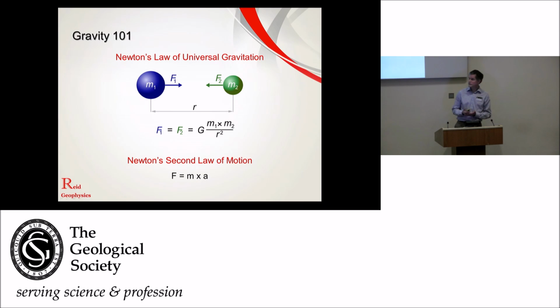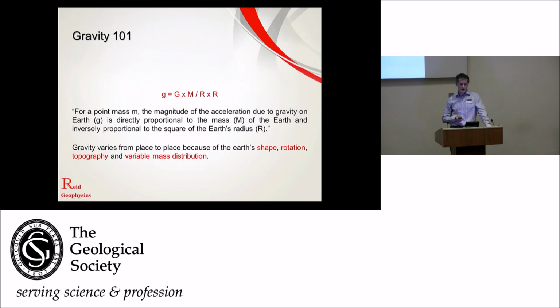All right, Newton's law of universal gravitation says roughly that if you've got two masses, they're attracted to each other with a force that's proportional to the product of the masses and inversely proportional to the square of the distance of separation. That's all very nice and very useful, because otherwise we'd be floating somewhere around the auditorium rather than sitting where we are on our seats. Newton's second law of motion says that a mass experiences a force that's proportional to the acceleration. If we combine those two, then for any point mass, and that can literally be a ballpoint pen or a petroleum basin at depth, the magnitude of the acceleration due to gravity on Earth is directly proportional to the mass of the Earth and inversely proportional to the square of the Earth's radius.